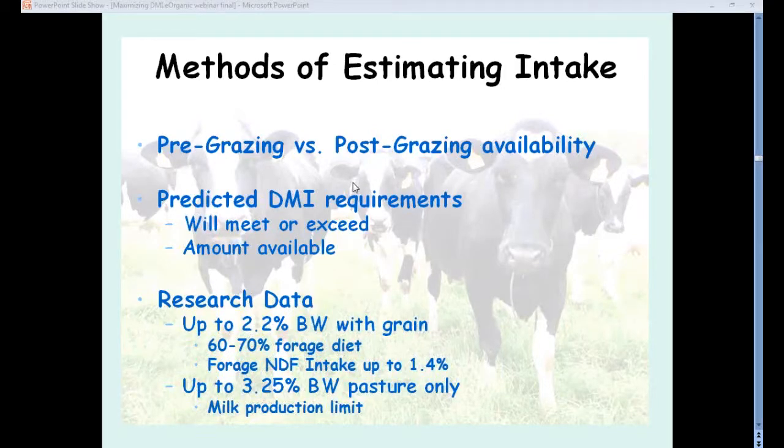The way that I prefer to do it is to look at the predicted dry matter intake requirements for the breed of animal that you have, their milk production, their body weight, all of those kinds of things. Generally speaking, the animals will meet or exceed those requirements if you're managing your pastures as well as we all hope everybody is. It does depend on the amount available out there in the pasture. So one of the things I really talk to people about, and I've been trying to get a lot of other nutritionists to do, is to get a pre-grazing forage availability estimate to make sure that if the ration is balanced for a certain level of pasture, it's actually available to the cows on a regular and consistent basis.